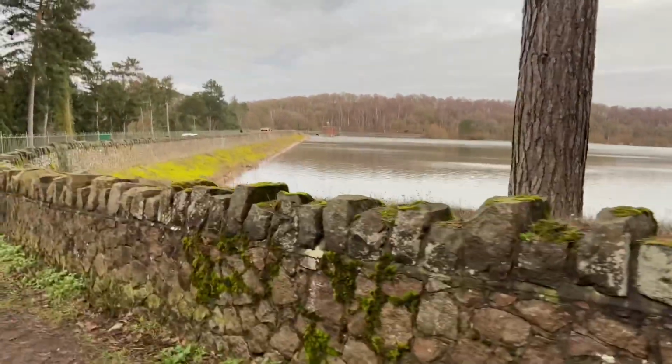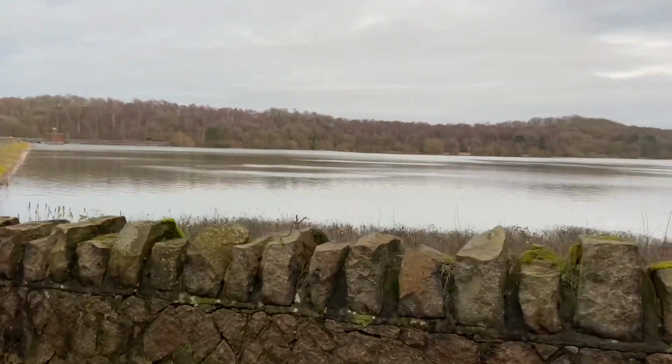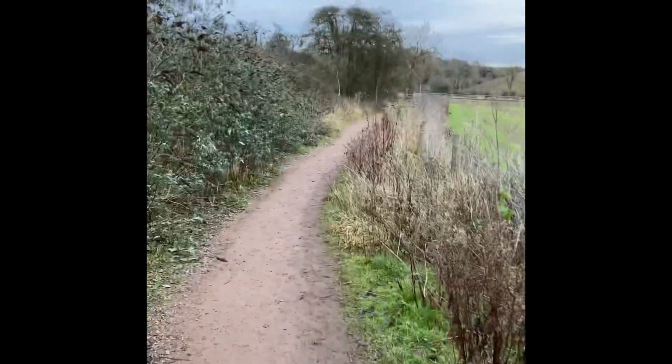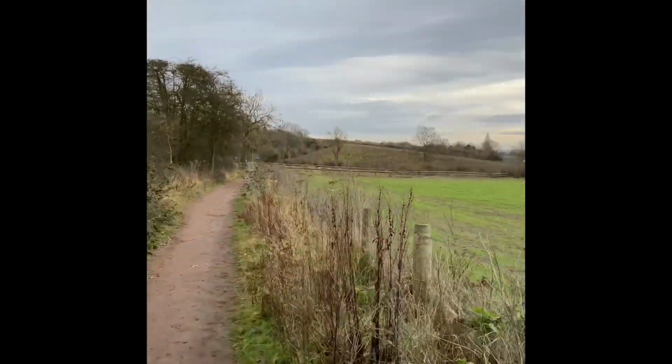This part was definitely the highlight of the walk. Swithland Reservoir with the sun rising in the distance was fantastic. Annoyingly, a lot of my footage is the wrong way and I do apologise about that. But as I get better with making videos, hopefully they'll all be in landscape from now on.